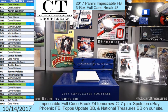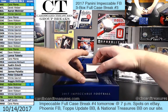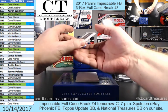So Kenny G. We have these goofy contests sometimes. Like we have the great H.O. Hunt in baseball for Henry Owens. And we have the Kenny G bounty. So if we pull a Kenny Golladay autograph, then we randomize $20 in break bucks.